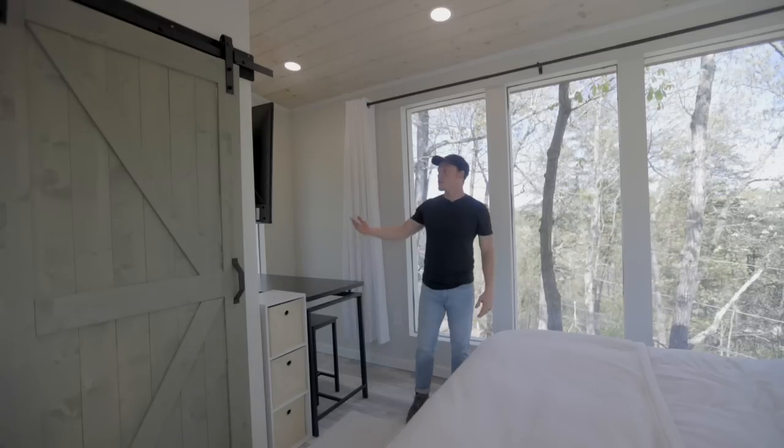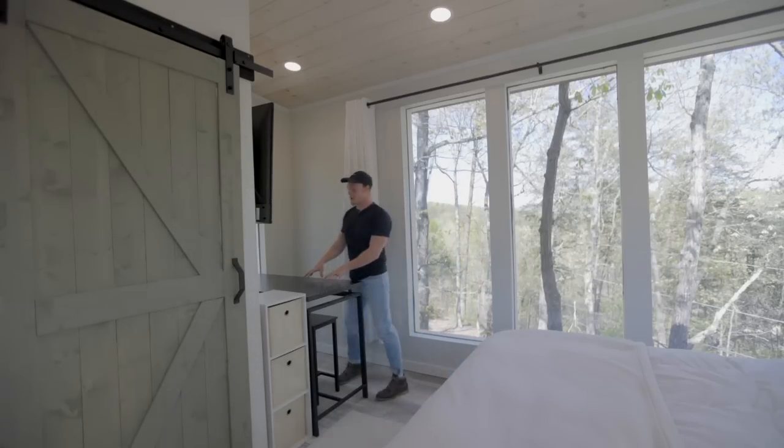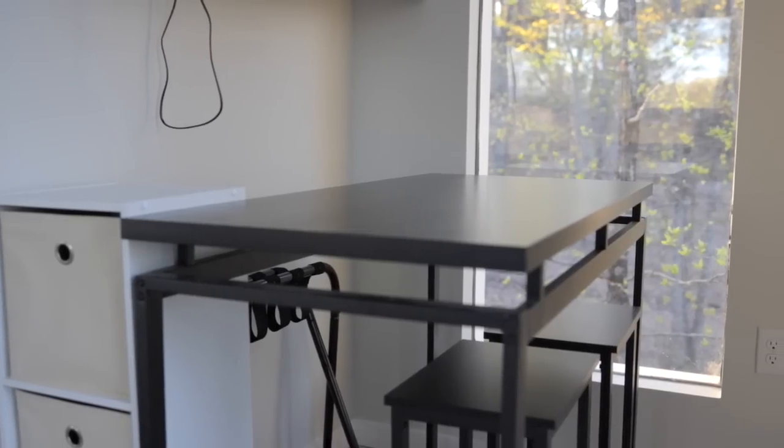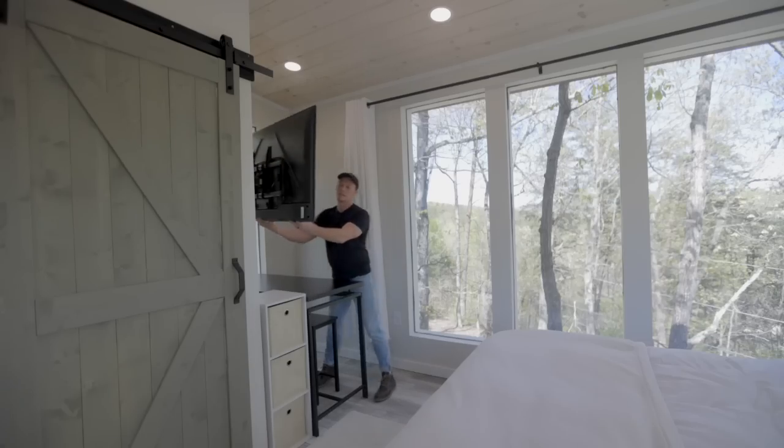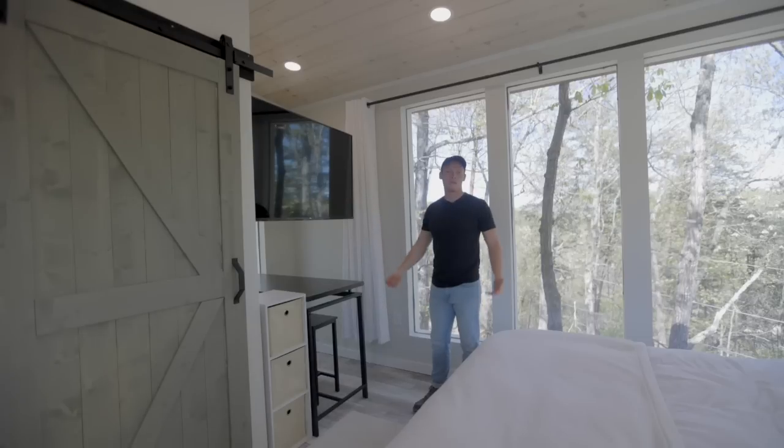You have a huge TV. My dad and I are kids at heart. We love technology. We love TVs. We put TVs everywhere in here. This is no different. You have a TV here. You can sit, eat something, watch the TV, or we thought, hey, it'd be fun to have a TV that could just pivot out. That way you can watch it from the bed, go eat something, pivot it in there. Yeah, just kind of have it from any angle.